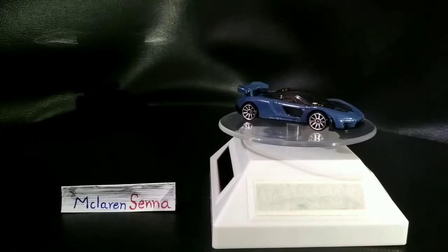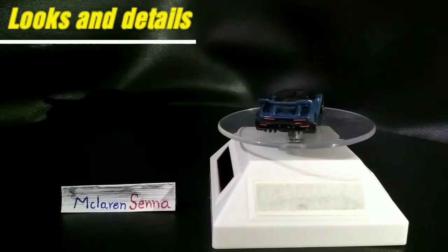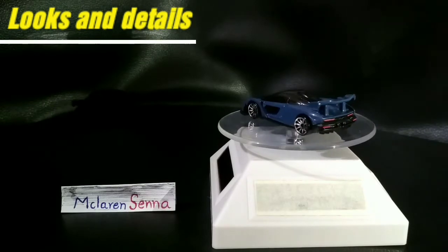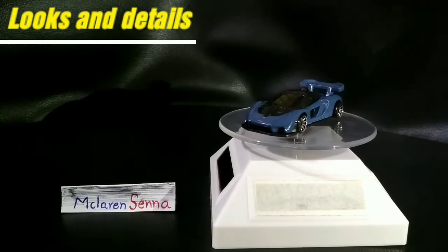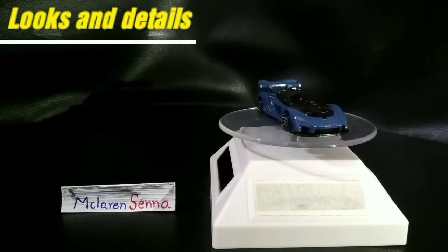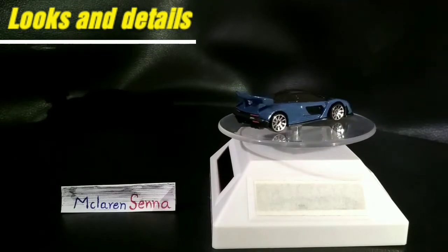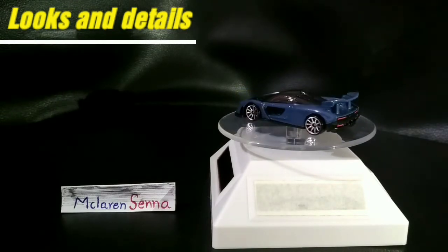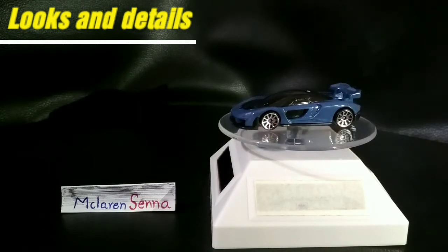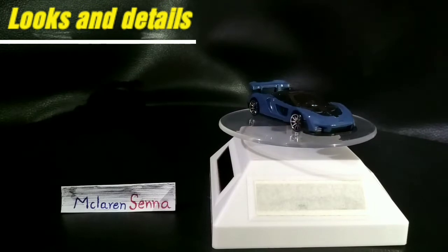Okay guys, so here the McLaren Senna is out of the box, and I don't know where to begin. Let's just talk about the disappointing things. For example, it misses the headlamp detailing, and there are no side view mirrors. The side vents of the car are not blacked out, and the most favorite thing, the exhaust, is not there. I mean, it misses the exhaust detailing too. That's quite disappointing on such a cool car.